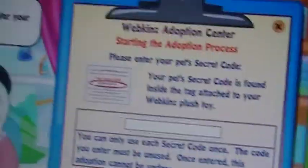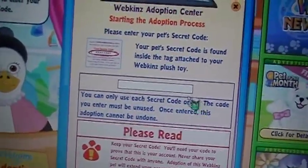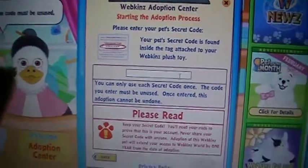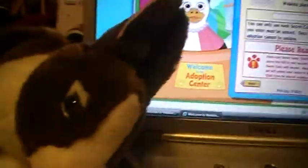Next. Now it's time to enter your pet's secret code. The secret code is found on the tag attached to your Webkinz. The code must be unused or it will not work. Remember to save your tag.